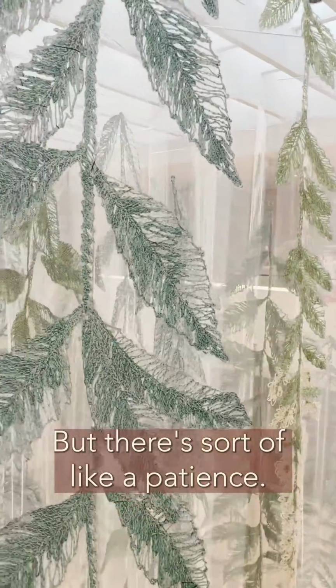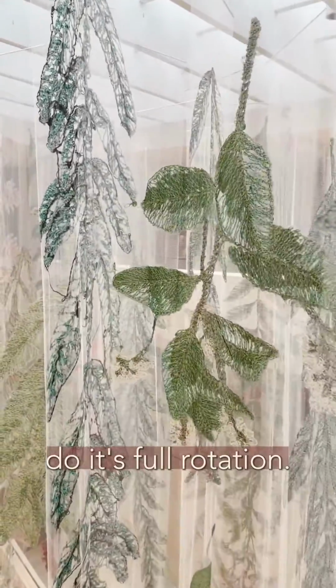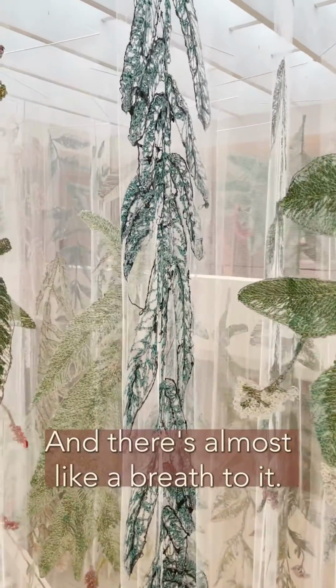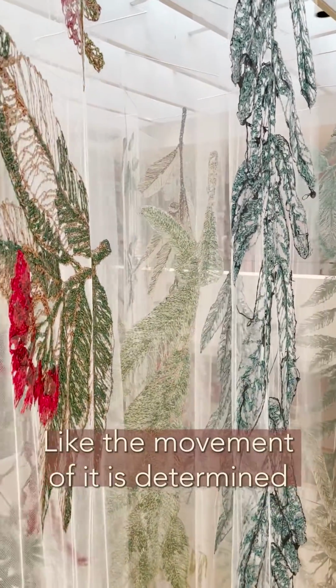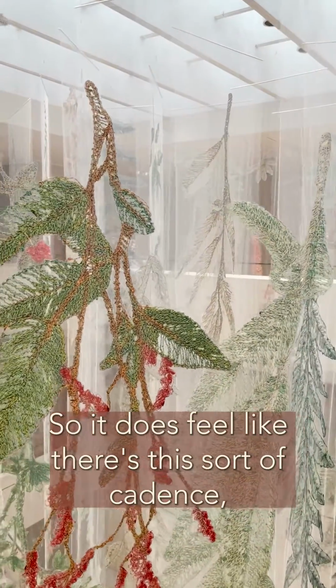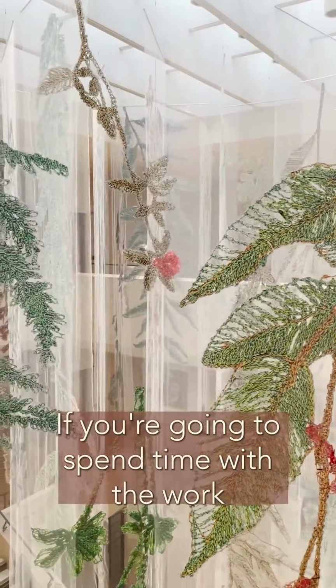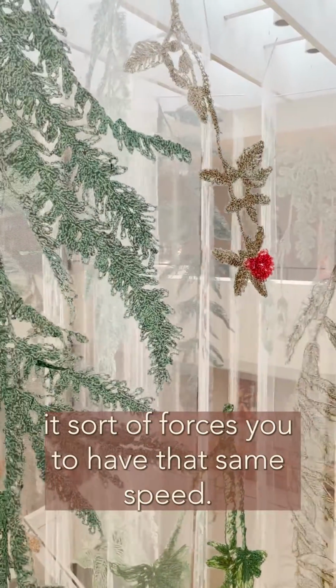But there's a patience to it, like you can wait for a panel to do its full rotation. There's almost a breath to it. The movement is determined by the air in the room. So it does feel like there's this cadence, this speed that the piece operates at. If you're going to spend time with the work, it forces you to have that same speed.